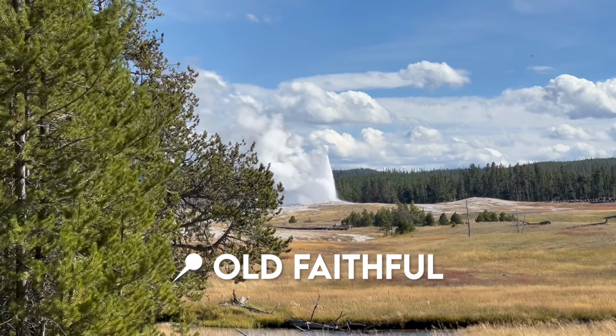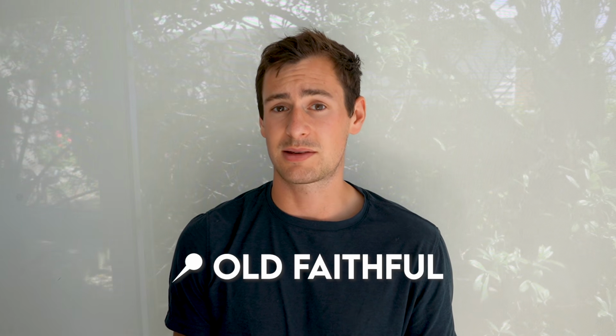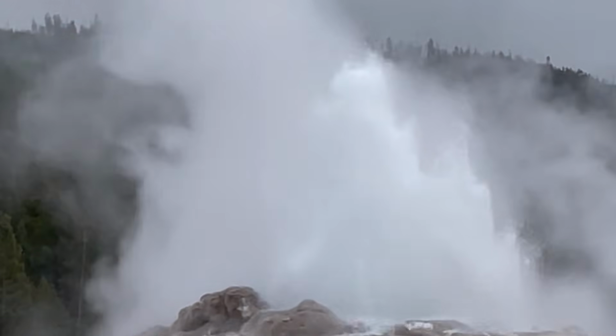Once the sun started to burn off the fog, we were then off to see the most famous feature of Yellowstone, Old Faithful Geyser. No trip to Yellowstone is complete without seeing Old Faithful. That's like going to Paris and missing the Eiffel Tower. Old Faithful is old and faithful. She's one of the most predictable geysers in the world, going off every 90 minutes or so.